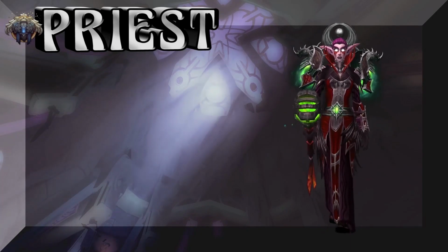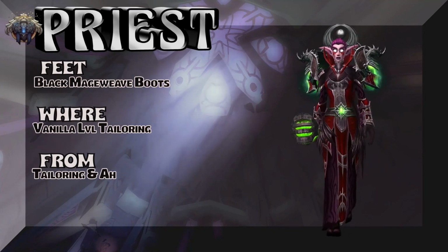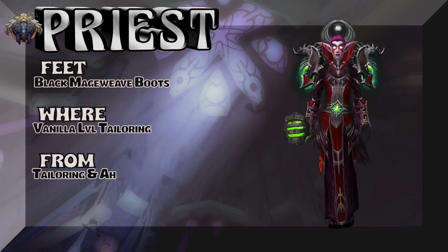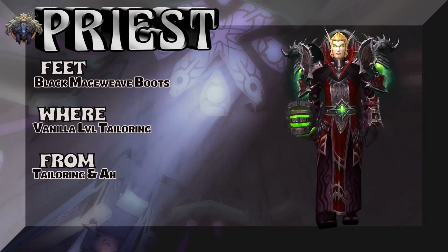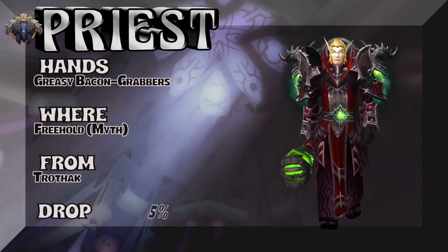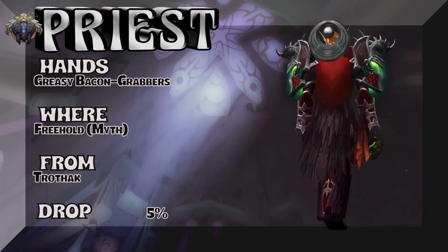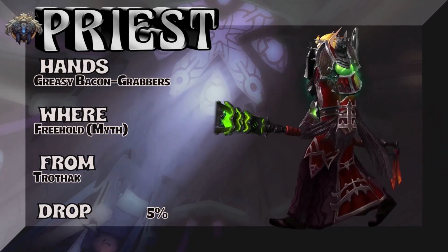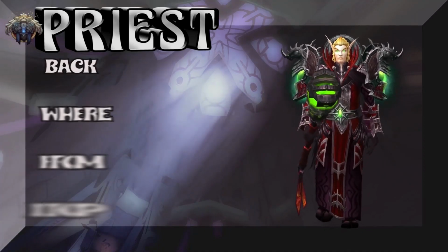Next up, we're going to show you, I believe it's the feet, yes, Black Mageweave Boots, Vanilla level tailoring. Check your local tailor or your local auction house for those Vanilla level boots. Next up, we have a Blood Elf dude showing the hands, which is part of the same tier set as, no it's not, but it's out of Freehold Mythic. Ring of Trothak is the boss, 5% on the drop rate for the hands.